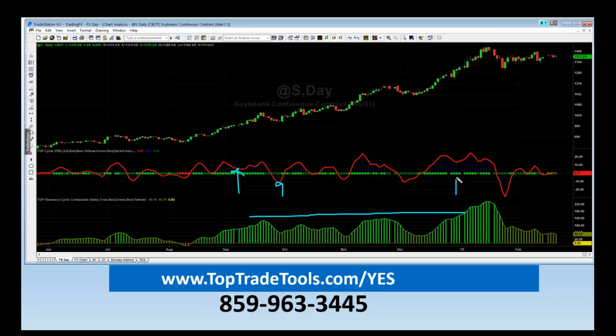This is one of my favorites. When you get this elevated cycle low here with a positive green Fibonacci reading, those end up being incredibly powerful. That's really when things are taking off. Normal cycle lows, I mean, you get some beautiful trading opportunities here. So absolutely, tell me any commodity or futures market and I'll throw it up there.